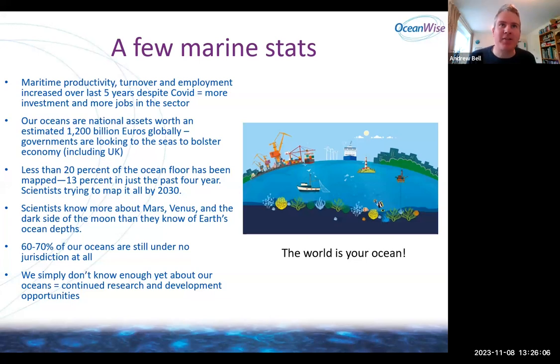And less than 20% of the ocean floor has been mapped, 13% in just the past 4 years. And scientists are trying to map it all by 2030. Scientists know more about Mars and Venus and the dark side of the moon than they know about the Earth's ocean depths. And 60 to 70% of all oceans are still under no jurisdiction at all, and we simply don't know enough yet about our oceans. So continued research and development opportunities. The world is your ocean.